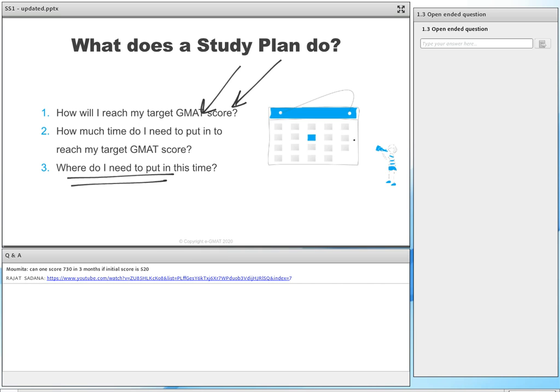Do I need to focus on learning content, or can I just go to practicing questions? A lot of people, when they come over here, start studying for the GMAT, and especially those who come from the CAT background, focus on practicing questions. A lot of people focus on taking 10, 12 mocks.